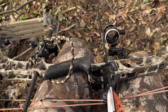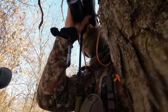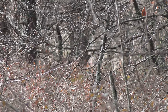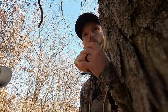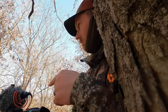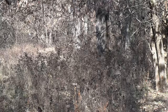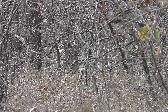For 2 hours, I watched the buck. I moved to the other side of this tree, because the sun was lighting me up. If he stands up, he'd probably spot me pretty easy. So I just moved out here to the shadows. Eventually, a doe walks behind me and beds down. The buck stands up and heads my way.